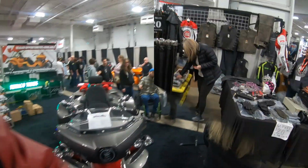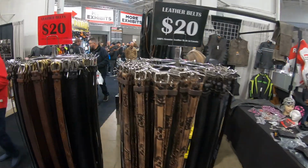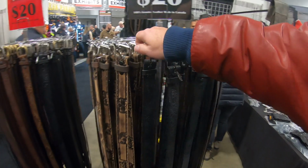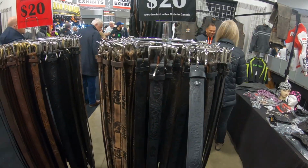That's it. I'm cashing in my crypto and I'm getting one of these with that trailer and retiring, and that'll be it. Some cool belts. There's a Canada ride, 20 bucks. Made in Canada. 20 bucks. It's good. He's the guy. All right.